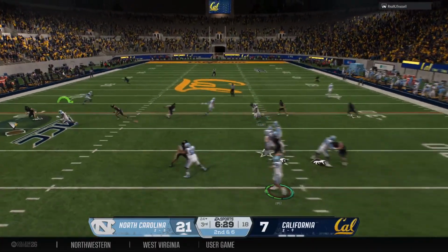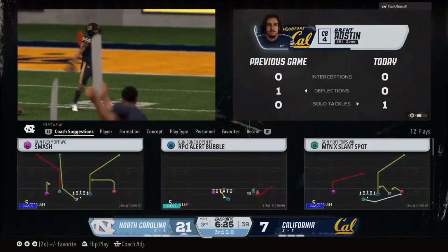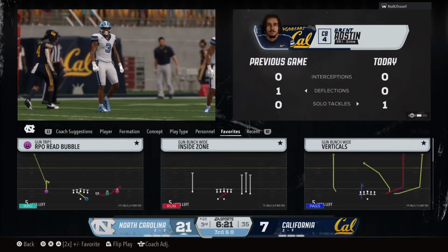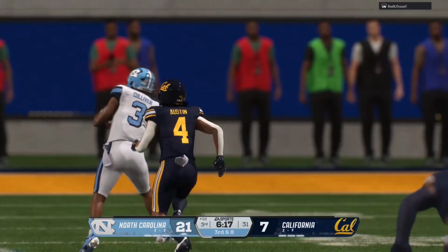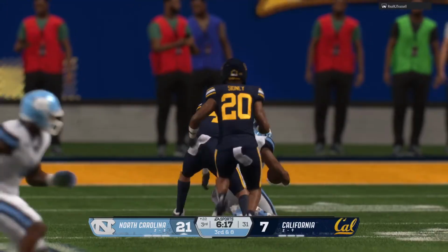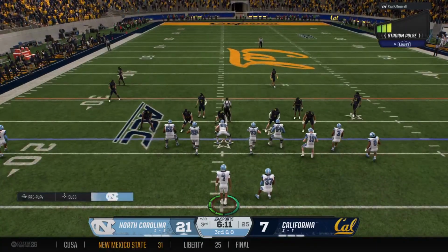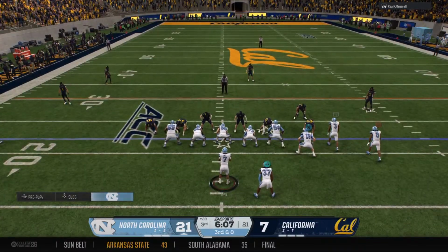Lopez to pass. Grabbed behind the line. It's Culliver. He's brought down, but he went backwards after that completion, not the way they had it drawn up. Well, you haven't seen a lot of incompletions from this guy in his last 2 games out. Completed over 70% of his throws last week. He's doing it again in this game. As a head coach, you got to love the fact that your quarterback is dialed in.